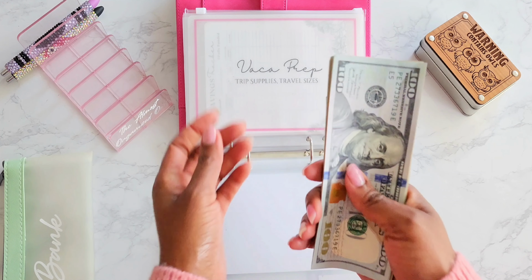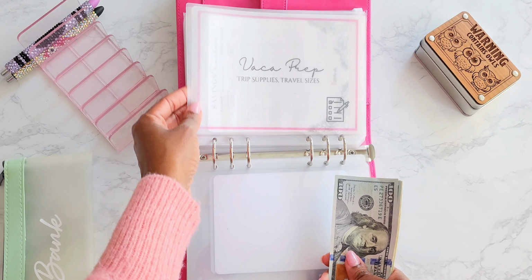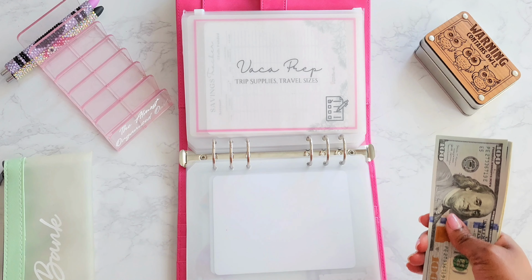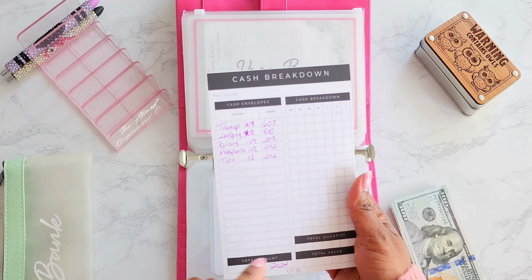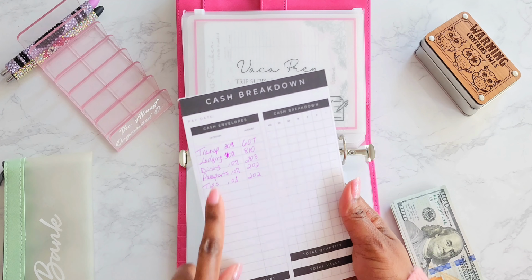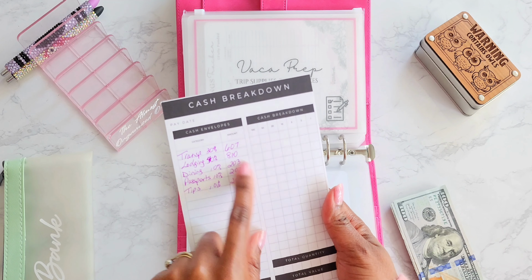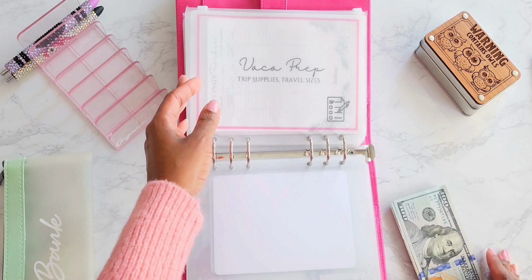Because I saved up this $2,000, I'm going to allocate it to the different categories that we have here, and I will explain the categories as we go. And I have my little cash breakdown cheat sheet here to help me remember what I'm putting in each of the categories. So I'm only stuffing 5 of the major categories this time around, and I broke it up by percentages. So I'm just going to set this sheet over to the side so that I can see it, and I am going to skip around a bit.